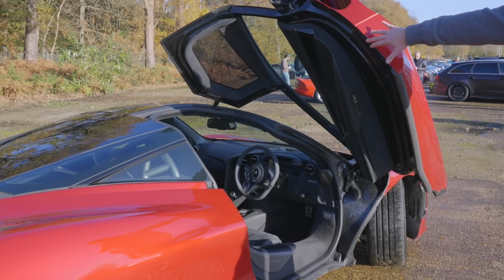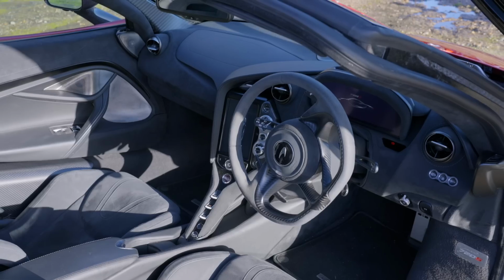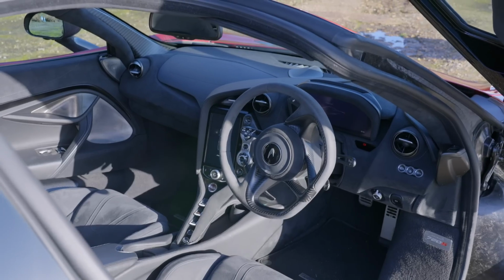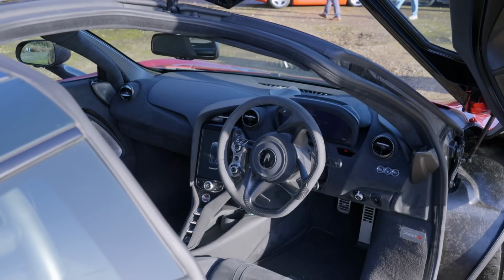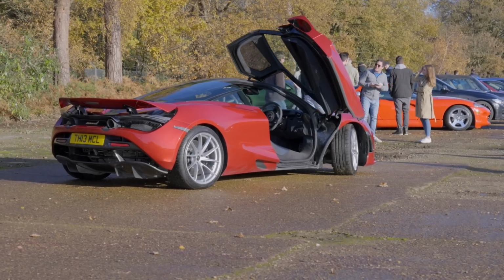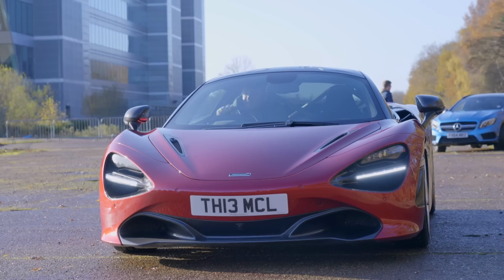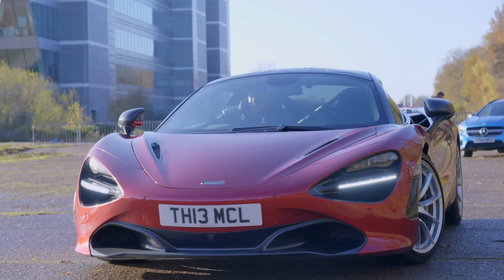Just love the way you open the doors here and then the dashboard tilts itself up. And on the interior we've got lots of Alcantara and carbon on the steering wheel, carbon on the sills here. Looks really, really futuristic, but it's aged incredibly well. The design of these are just brilliant.